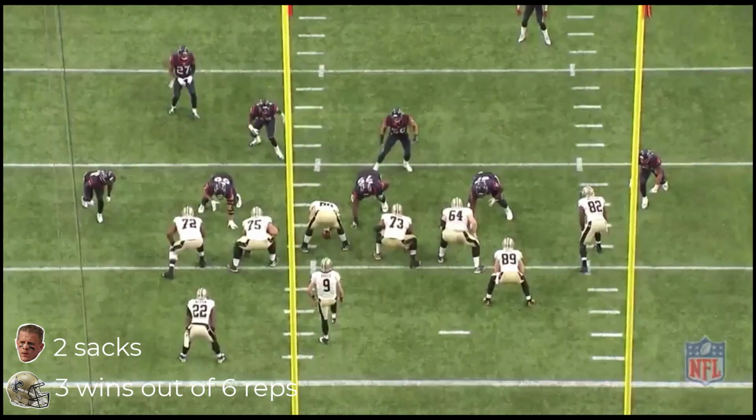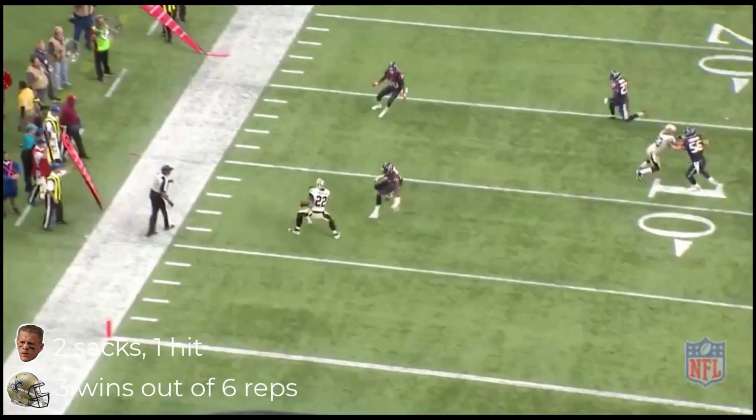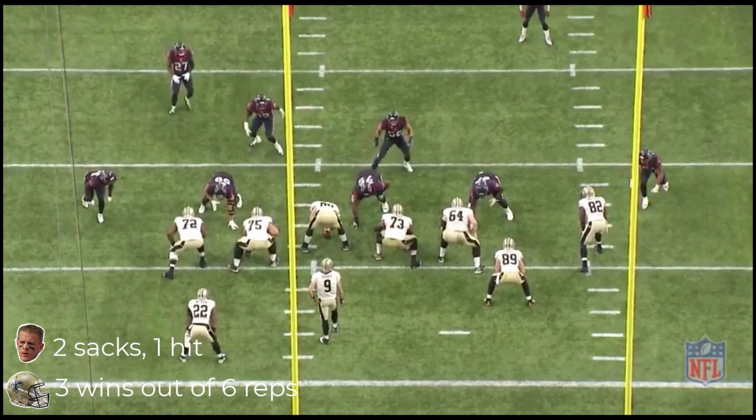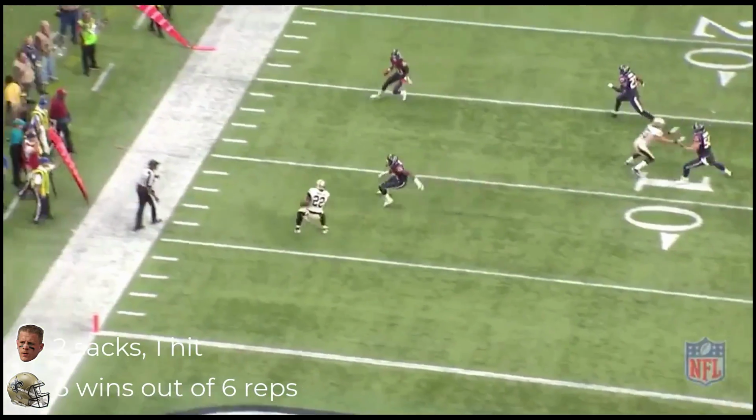And his last hit came up against Peat yet again, and he just manhandles him. He just shoves him to the side and gets the hit on Drew Brees so quickly, man. That was like instantly. So just get Peat off of JJ Watt. He could not guard him to save his life.